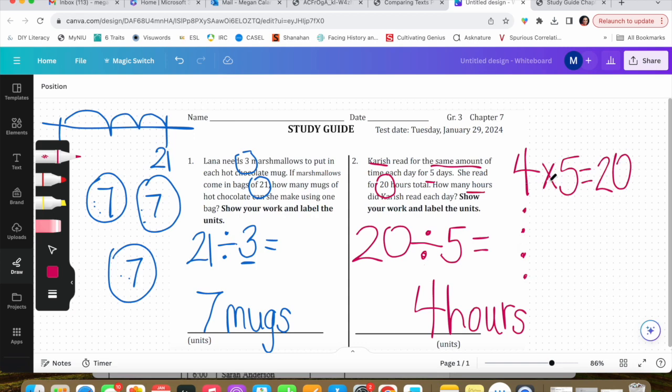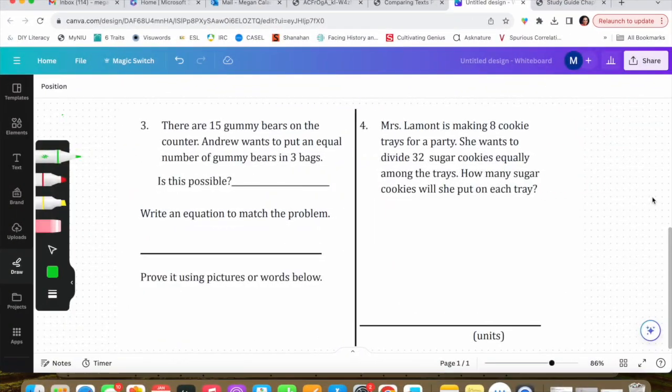Great, so we just showed 4 times 5 is 20. Two really straightforward problems to get us going. Let's continue on 3 and 4 coming up next. Okay, my friends, here we are looking at number 3 and 4.